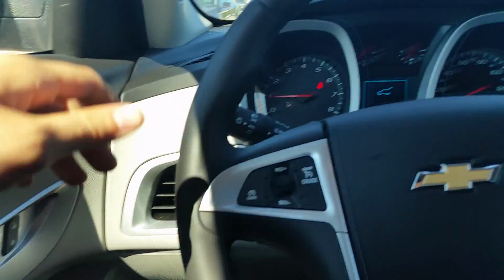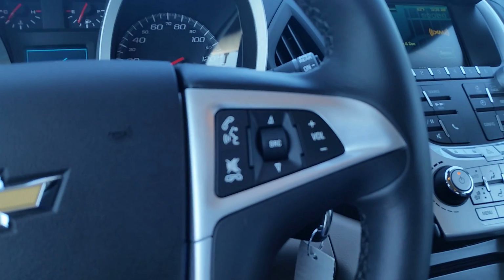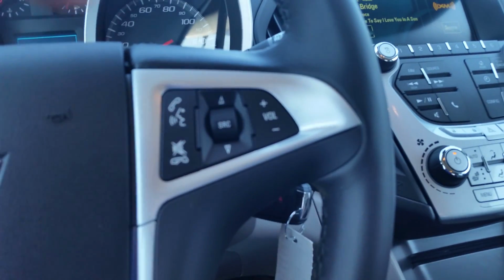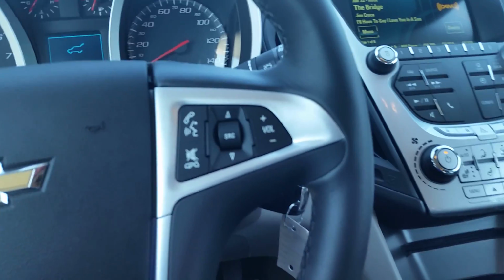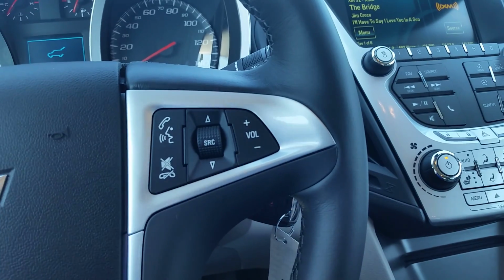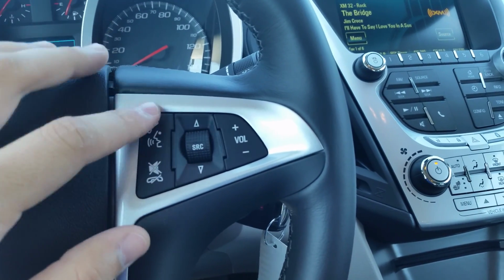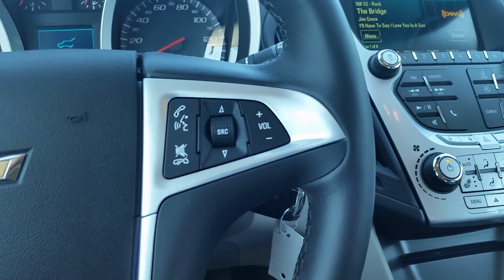But once you hop in, on the left side of the wheel we have cruise controls. On the right side of the wheel we have media volume. We have switching your sources back and forth. Let's try to focus that a little bit better. There we go. Then you have right here will be for voice commands, and then below that audio mute or the hang up button.